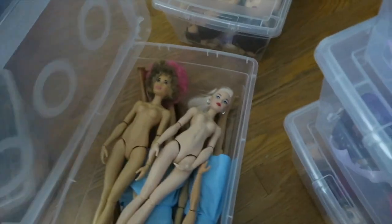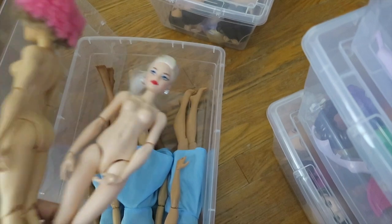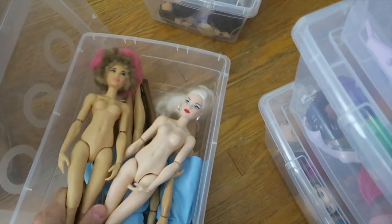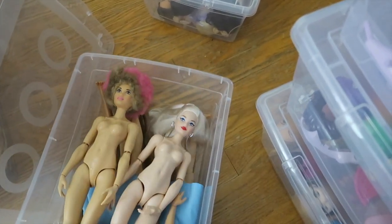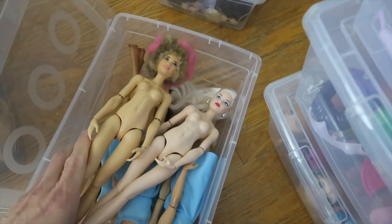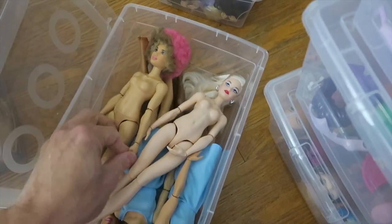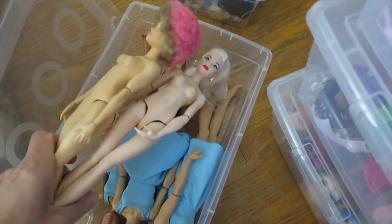And then here's some other Barbies on WWE bodies. I tend to put them all. I like this body. It's a big body, though. Sometimes I think it's too thick, but I just think regular Barbies are too thin, so I'd rather be a little too muscular than way too thin.